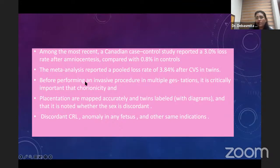meta-analysis, which reported a pooled loss rate of 3.8% in chorionic villus biopsy in twins. It is talking about the monochorionic twins as well as the DCDA twins, because no study could be found that individually assessed the risk for each.